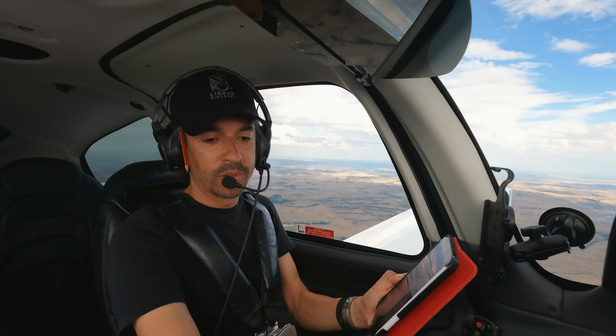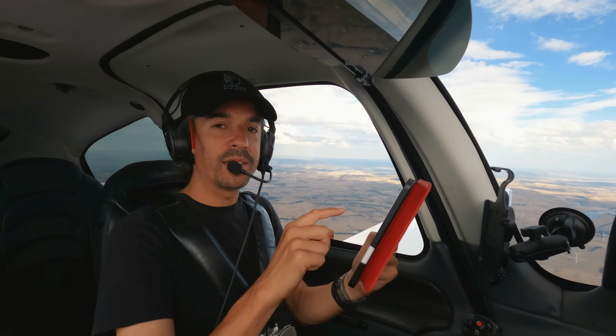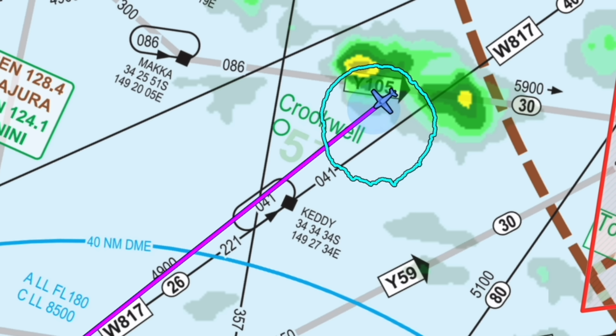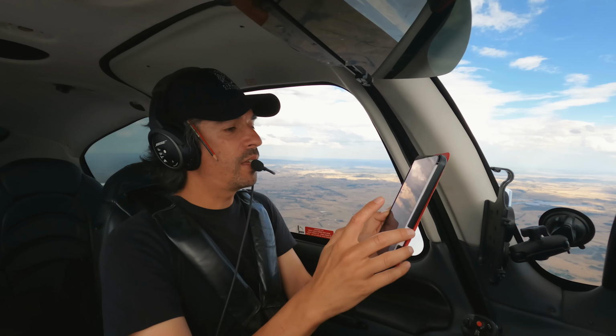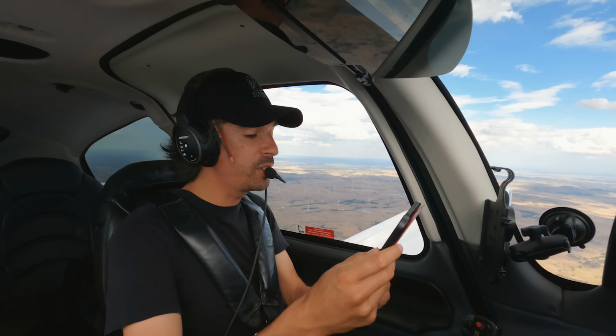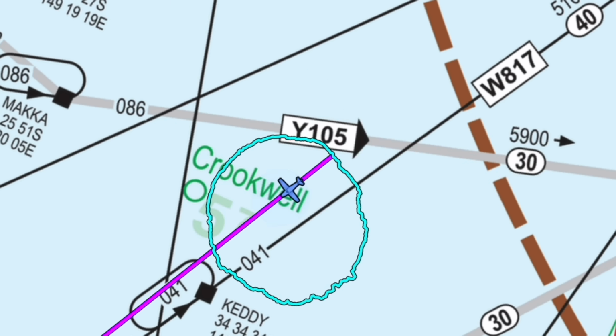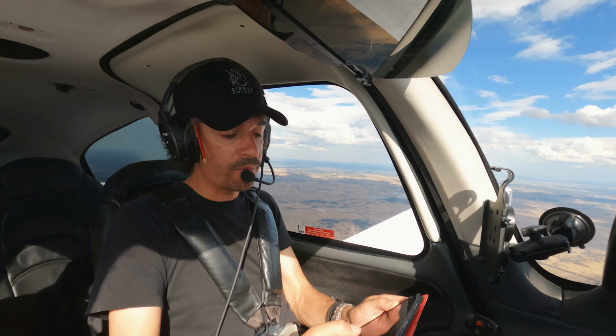Melbourne information Victor now current. It just goes to show the delay between receiving the information on the iPad and what's actually happening in the real world. So if I was in cloud and I would have thought, oh, maybe I'll use this to go around the left of them, if I'd have put myself, say, somewhere here, that actually would have been right in where that rain was coming down. So I do use a weather overlay on my iPad just for a bit of situational awareness. I never ever use it to actually navigate around weather.